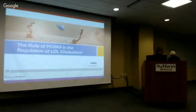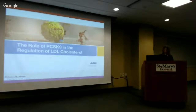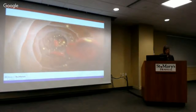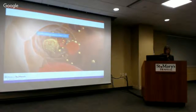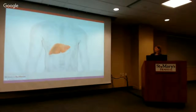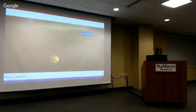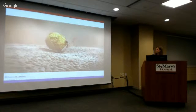There we go. The role of Pcsk9 in the regulation of LDL cholesterol. Cholesterol is transported in the blood by lipoprotein particles, of which one major group is low-density lipoprotein, or LDL, an important risk factor for atherosclerotic disease. The liver is the gatekeeper of plasma LDL levels and is responsible for its clearance and catabolism. Hepatocytes express LDL receptors that bind LDL and remove it from the plasma.